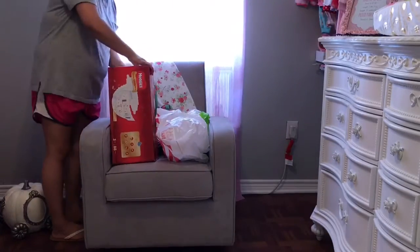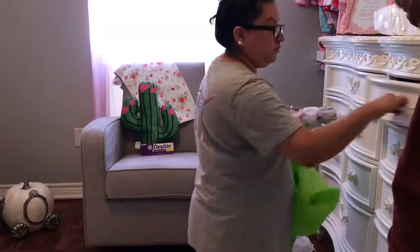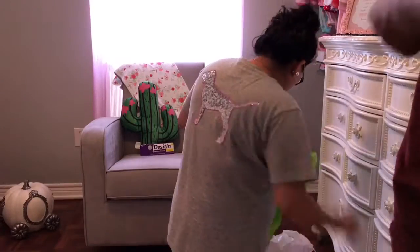So we're starting off with little Mia's nursery, and I'm just gonna be putting up her diapers and other stuff that I have laying out in the glider.